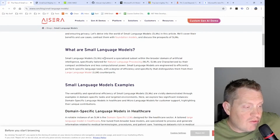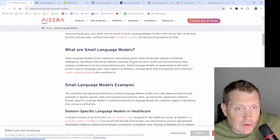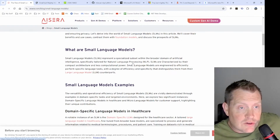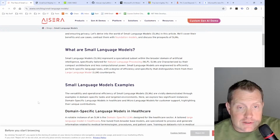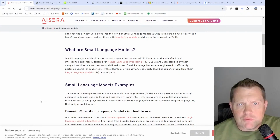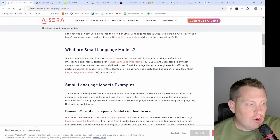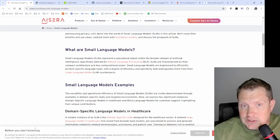Small language models represent a specialized subset within the broader domain of artificial intelligence, specifically tailored for natural language processing, so it can still talk to you like a human, right? SLMs are characterized by their compact architecture and less computational power. So we've played a lot with a lot of these smaller models, everything at AskMini.ai or stuff that we are running on 8 gigs or less, because we can host it on a server with a GPU that you very well may have in one of the latest gaming machines, right?